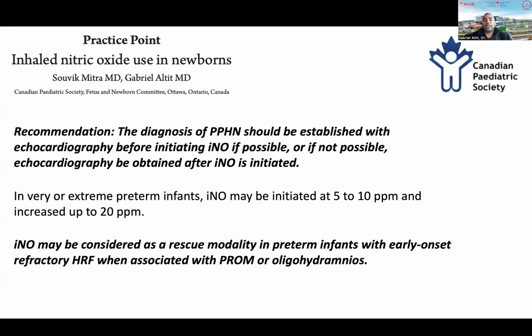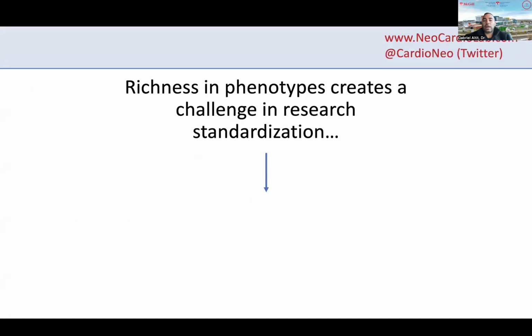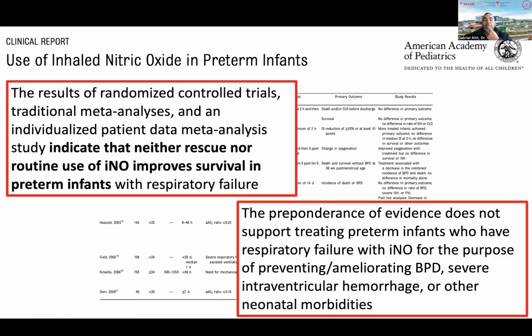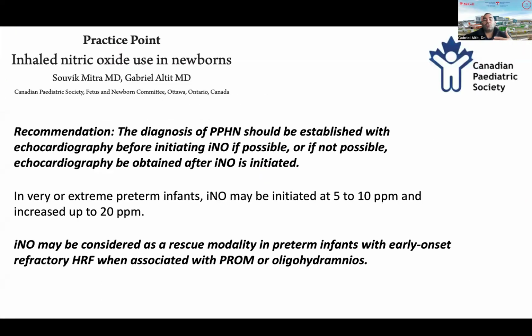And in extreme preterm infants, you may want to consider lower dose INO, because in some of these studies that have started at 5 to 10 ppm, there have been drastic immediate responses. And because these patients with prematurity often also have a large PDA, you have to be very careful about reversing the shunt very rapidly. So I would say we don't know the real true answer about whether or not INO changes the outcomes of these specific babies.